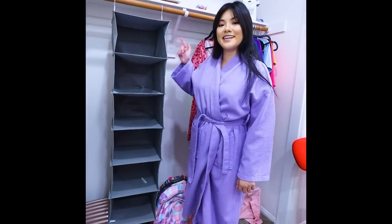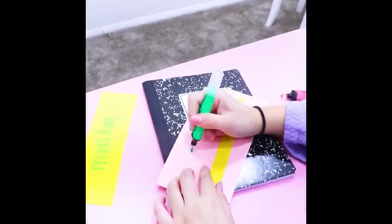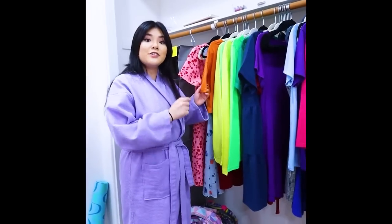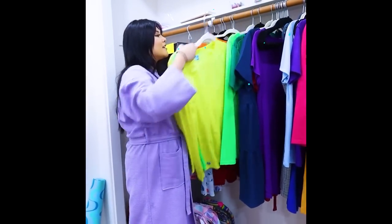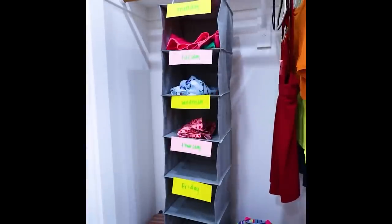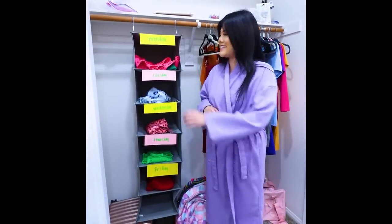Oh man. To get ready quick in the morning, all you need is a hangable shoe organizer. Make labels for days of the week. Now stick them over each section. Next, pick out your different outfits. And put one in for each day. Now I'll be ready for class in less than 5 minutes.